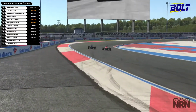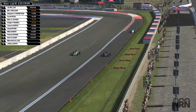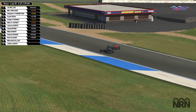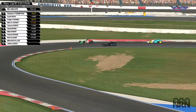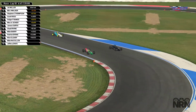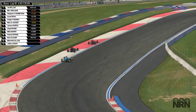What was a battle for second is now a battle for the race lead. Here's J.W. Miller. Oh, big-time hip check. Little left side loving there. Going to put J.W. Miller up to the race lead. We'll see if Bill Walker's going to give it right back. He dives back up to the inside. Has to back off just a little bit mid-corner. Great duel here for the lead, and it's allowed Stephen Thompson to get caught back up. So now it's a three-car fight for the race lead.